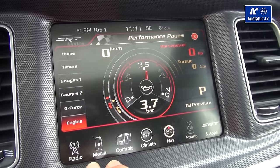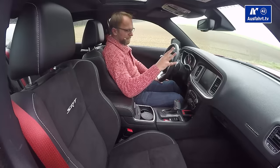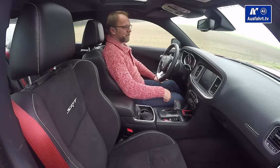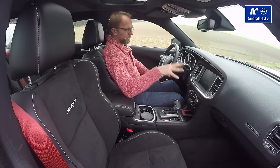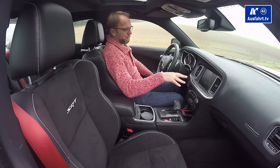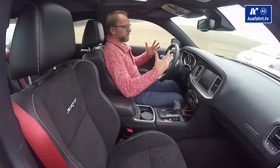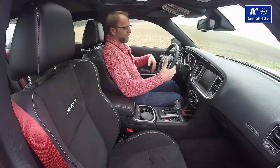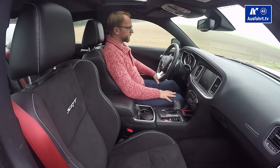Another page for the G-forces, and one page that I really like is called engine, where you get all the information: how much horsepower is currently used, how much torque the car is using right now, the current gear you're in, the oil pressure, and the current speed. That's pretty neat. It's too much information to really get it while you're driving, but at least for the passenger, that's pretty neat to have.